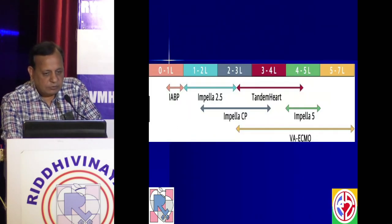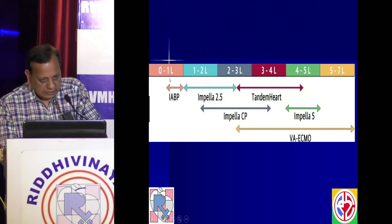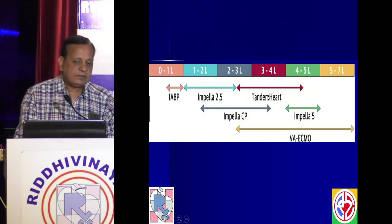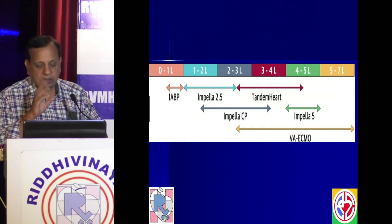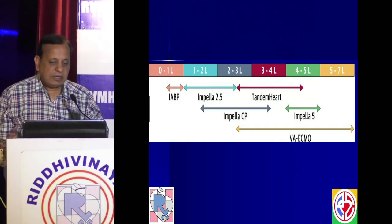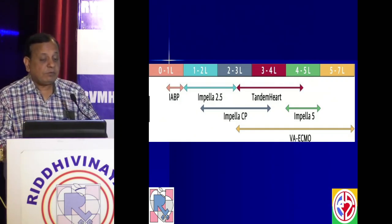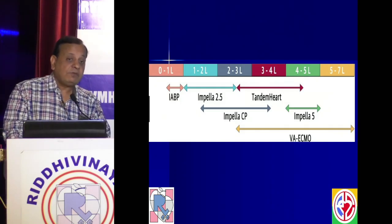The same thing being told. IABP works at around 1 liter cardiac support. ECMO works from 3 liters to 7 liters of cardiac support. Impella works between 2 liters to 4 liters in this range. So ECMO has its advantages. One, it is a biventricular support, and has a great role to play in decreasing the pulmonary congestion. Two, the circuit can be modified. Three, it is in a fluid state. These are the three great advantages of VA ECMO.